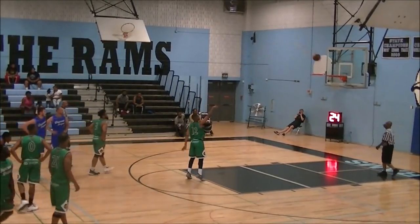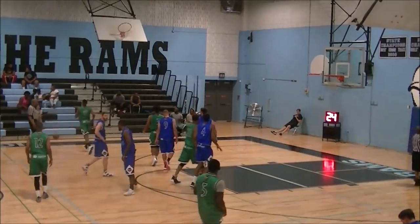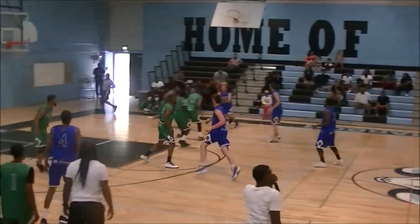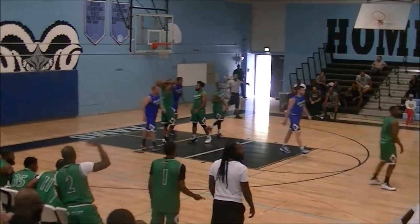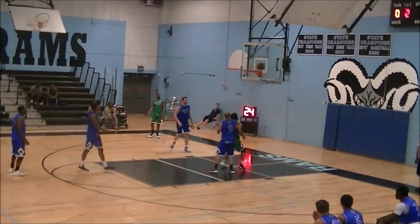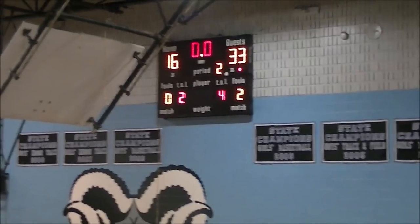Oh, almost went in, spun out. Wow. He's three for the game results. No good. Eight, seven, six, five, three, in and out. The tap, no good, and that's the half. 17-point lead for the Bucs here over the game results.